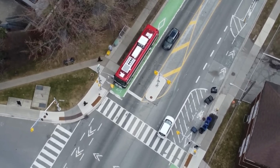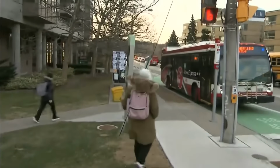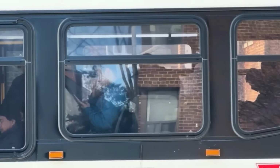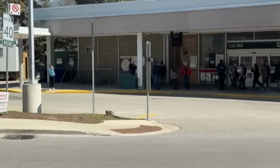Around 60 shuttle buses were brought in, running in both directions on Bloor Street between Kipling and Keele. Each one packed with people rushing to get on board, already late for work. I really wish we would have been told while we got on the bus that there's no subway service. But yeah, it is what it is now. I got to run.